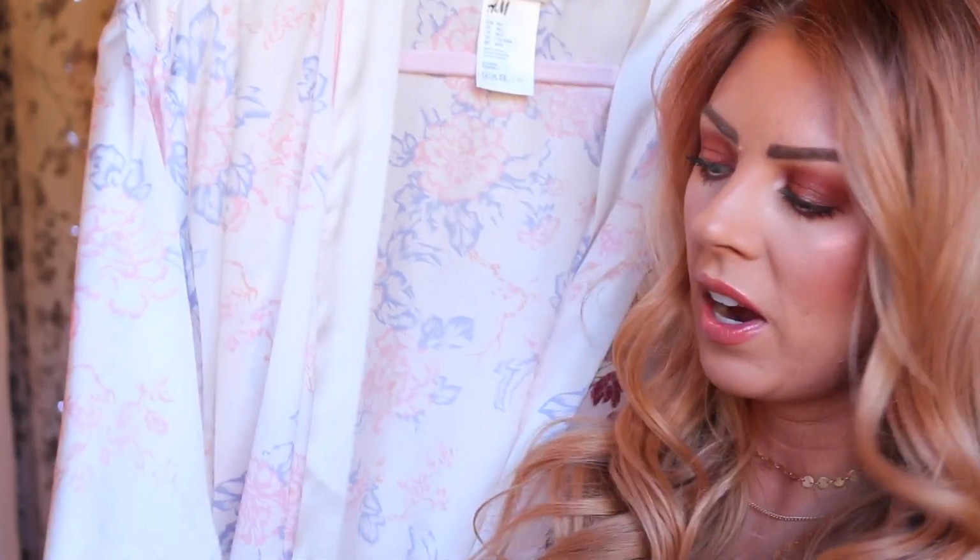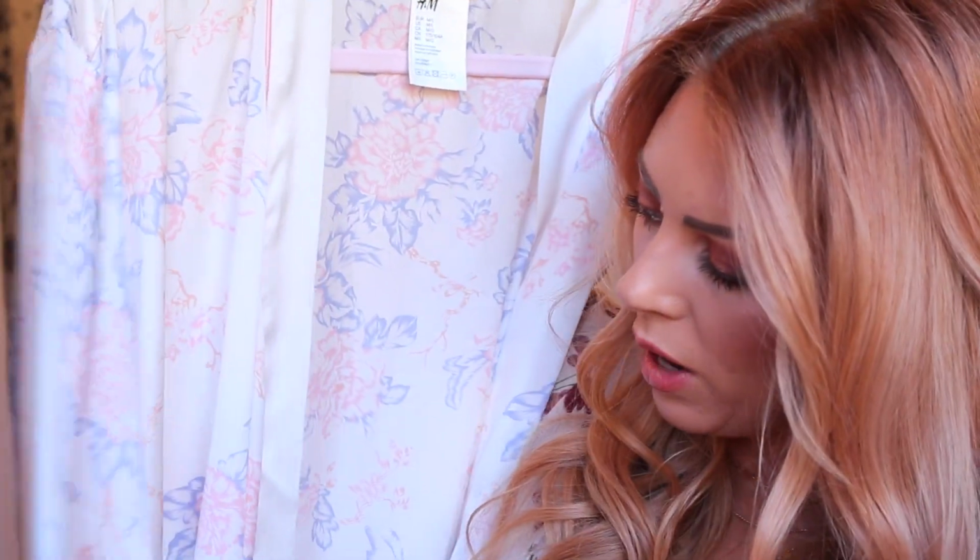Okay, moving on to a couple of fashion items. These are if you don't have as big of a budget, if you can't splurge to get the really expensive perfume or a bag, this is a great option. This I love, guys. I'm so obsessed with it. It is my little dressing gown from H&M.